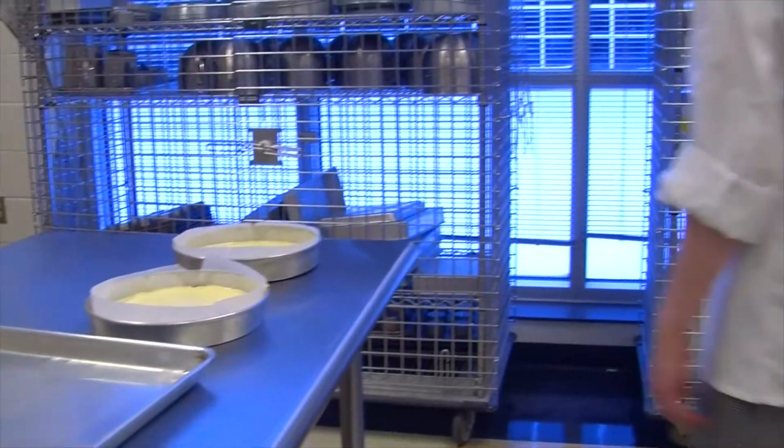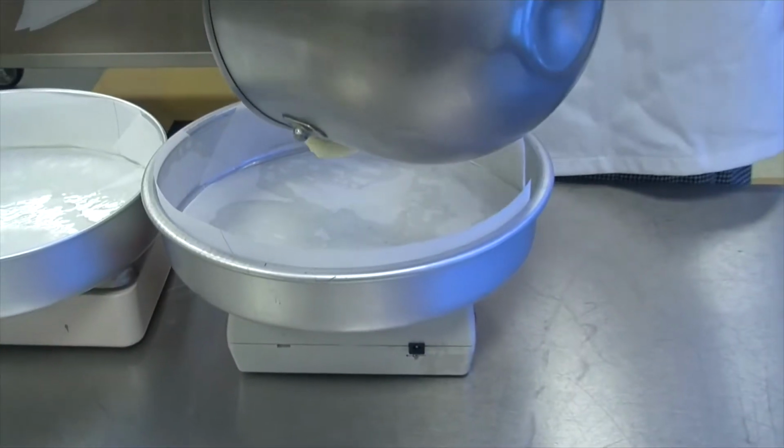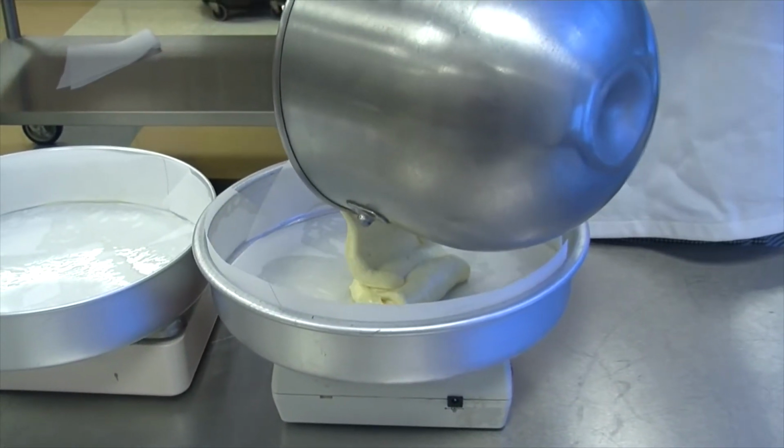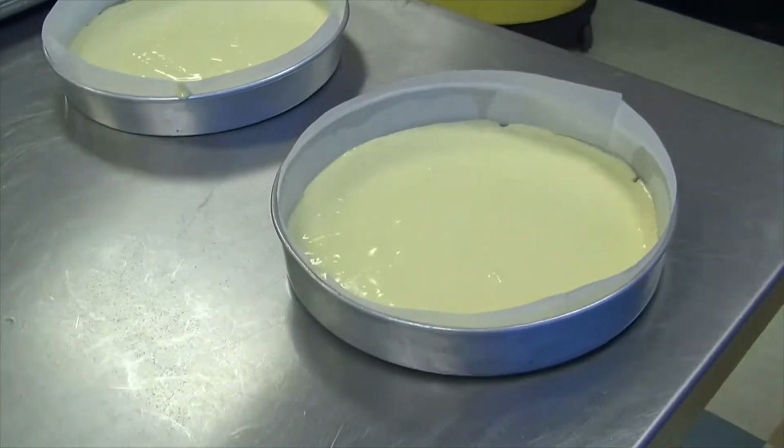So right away we ask the students if there's an area that they'd like to start in. They have the opportunity to rotate from area to area or stay in one area and concentrate. And that's one of the neat things about culinary arts: you can actually stay in baking for 2 years and still not learn everything that there is or perfect all the skills.